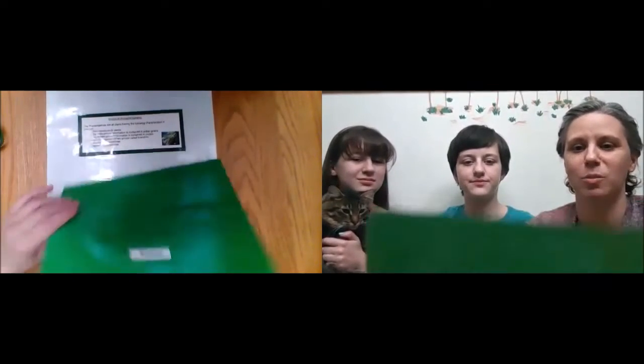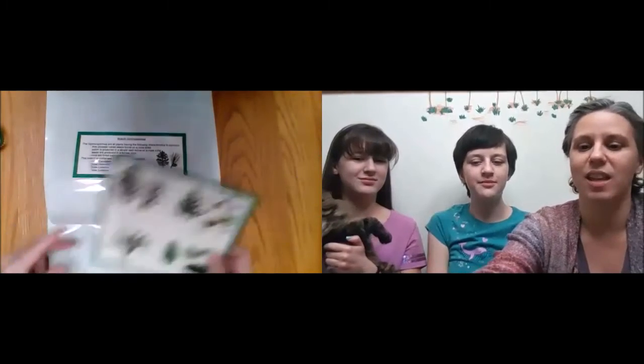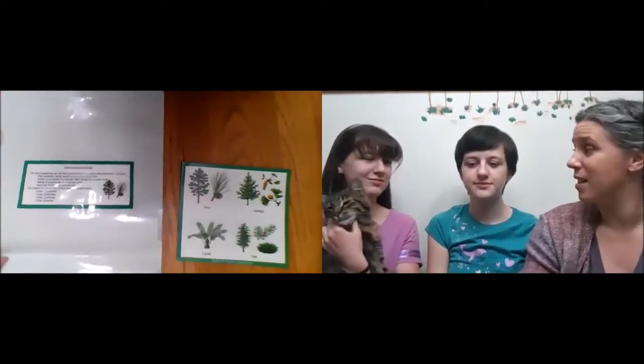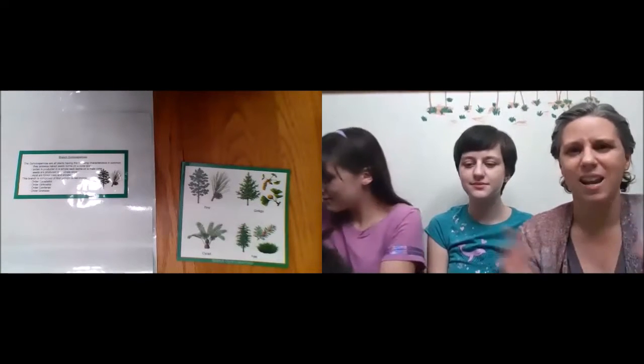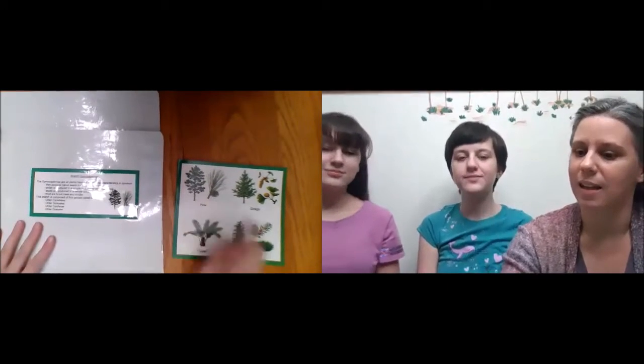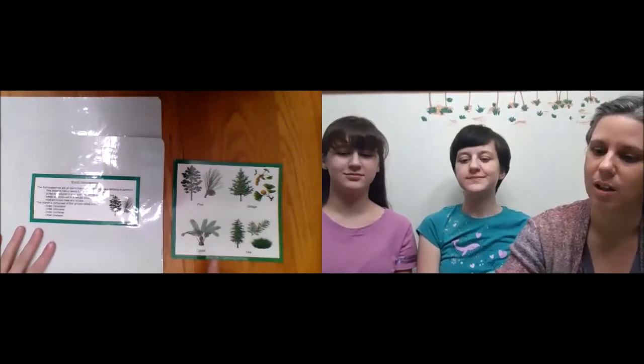Let's look at Gymnospermae. When we look at Gymnospermae, you can see that these are things like trees that have pine cones. And that makes sense, right? They're seeds that are naked. They're not contained with anything. They're not protected that way. So Gymnospermae is naked seed. And some of the plants on here are pine trees, ginkgo trees, cycads, and the yew.